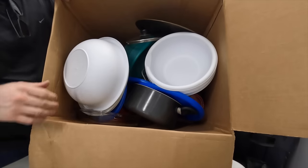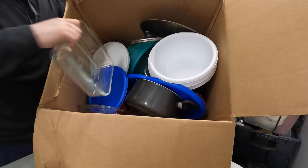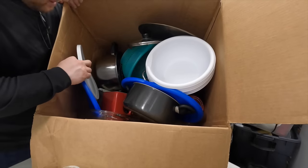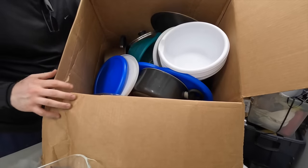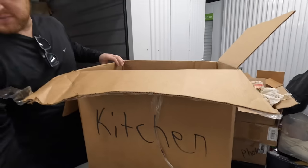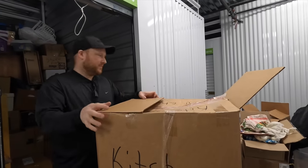This is just basic kitchen stuff, guys. Okay, this is our Tupperware. Well, it's not real Tupperware, but it's the plasticware. Oh, we threw in some Corningware. Yeah, that's Pyrex. This is just basic kitchen, guys. Yes. This is basic kitchen.